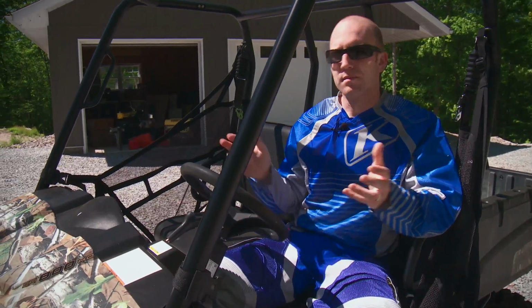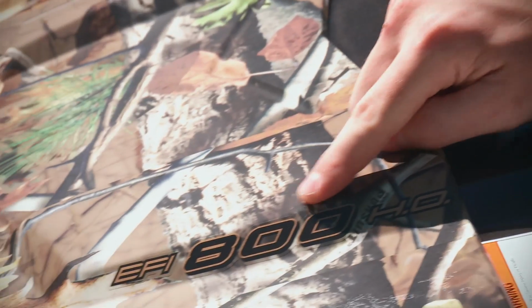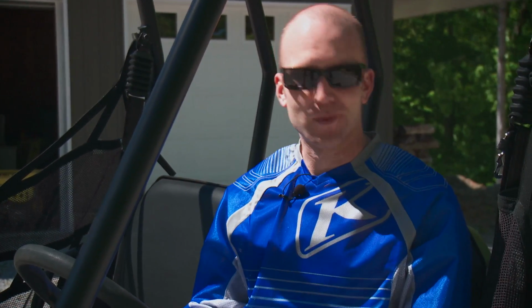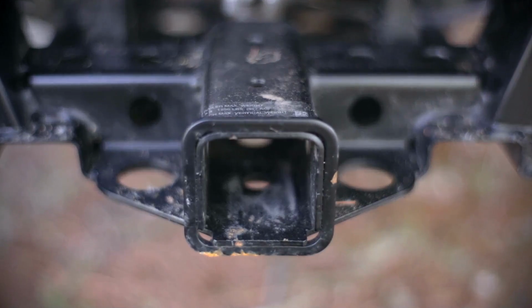While from a distance the mid-size Ranger looks pretty standard, an 800cc badge lets you know it's anything but. And I do believe that only a crazy team of Minnesotans could have thought this thing up, and that's probably why they're #1 in the side-by-side world. Suspension and amenities are the same as the 400 and 500 mid-size, but the towing capacity goes way up.